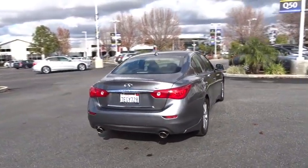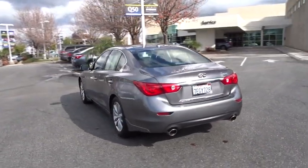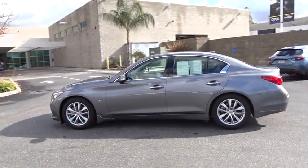The engine block is crafted out of aluminum alloy to help reduce weight and increase responsiveness, giving you incredible power and a truly thrilling drive. This vehicle has less than 10,000 miles.